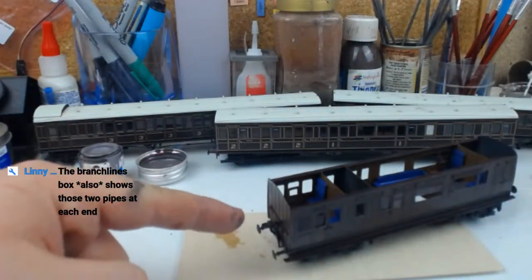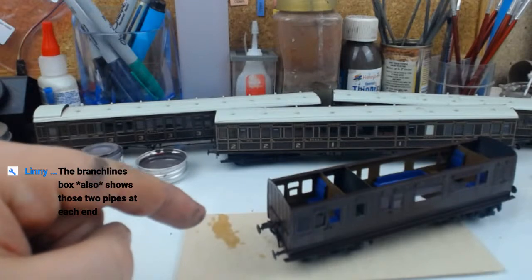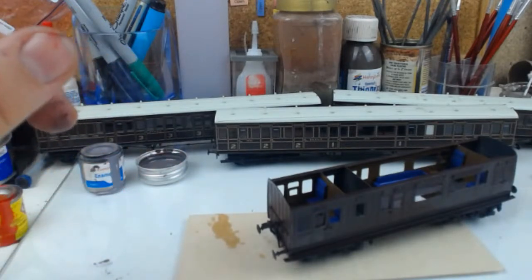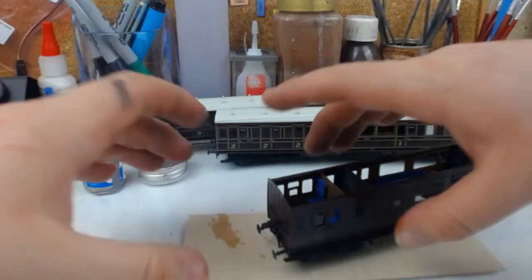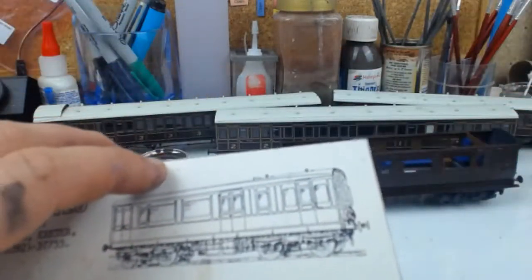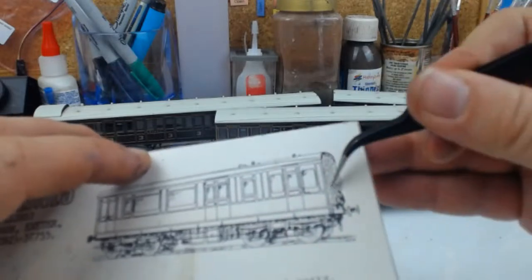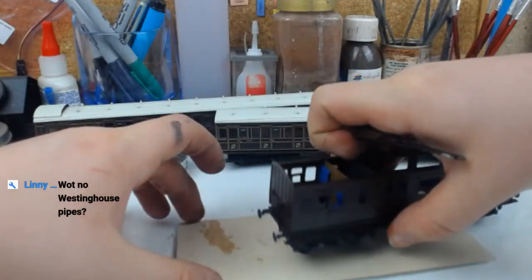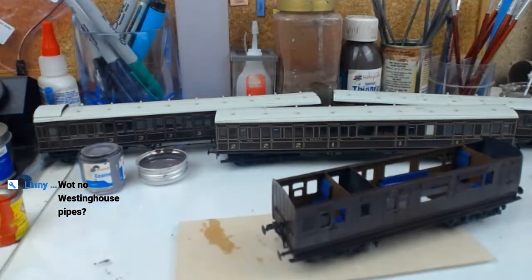But as these are the only pipes I've got, the Branchlines box also shows 2 pipes at each end. It does, I'm well aware it does, because it is here on this as well. You can see pipe and pipe, but the steam heat pipe is smaller than the brake pipe, and I don't have anything smaller to use, so there's not a lot I can do.